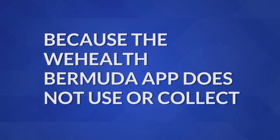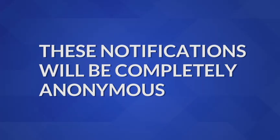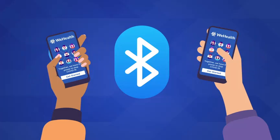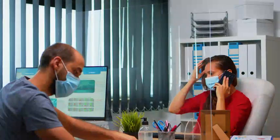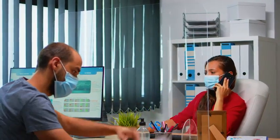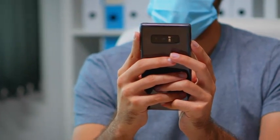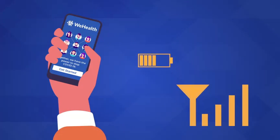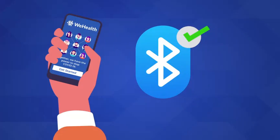Because the We Health Bermuda app does not use or collect personal information or track users' locations, these notifications will be completely anonymous. We Health Bermuda uses Bluetooth signals to measure how long and how close app users were together. Once you download and install the app on your smartphone, the app will run in the background and alert you to any exposure risks. It uses very little data or battery life and will continue to work if your phone uses Wi-Fi only as long as Bluetooth is enabled.